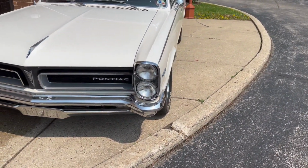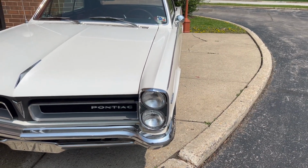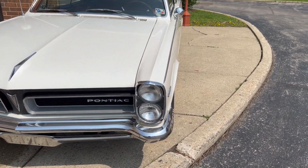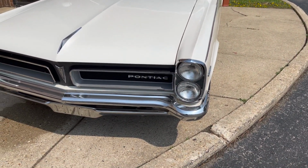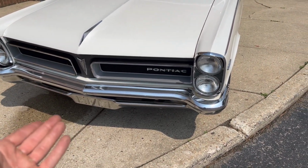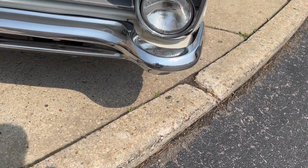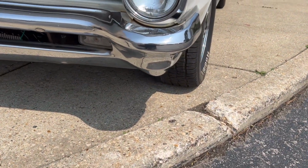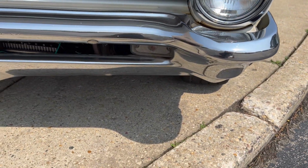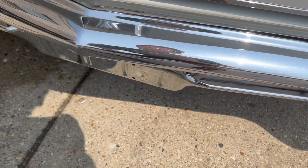So of course we'll start here in the front. It's a pretty unique car. One, you don't see too many Tempests. They were the lower model, of course, below the GTO and Le Mans. A lot of times you see Tempests, they're Le Manses or GTOs now. So it's nice to see a Tempest that's held on to its true Tempest form, if you want to look at it that way. So starting here on the front bumper. See a couple little marks right there.